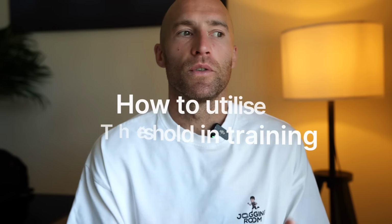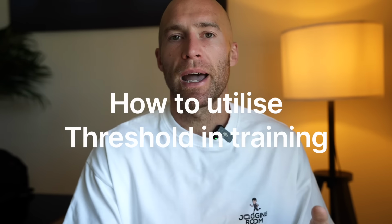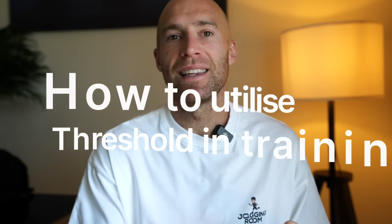So my advice surrounding threshold: at the start of a build-up, you can start with shorter reps and just make sure that you're repeating this at least once a week. You can do twice a week, where you could add some threshold to the start of an interval session, for example. If you're going to do hills or some harder reps at VO2, add some threshold work maybe to the start and then maybe to the end.